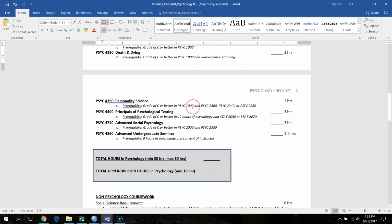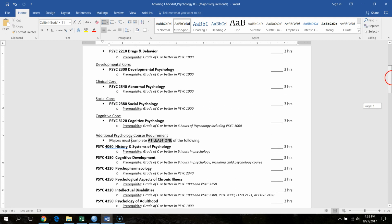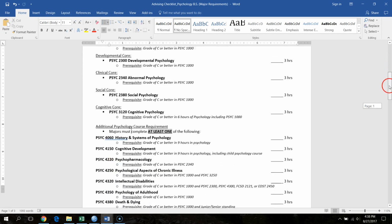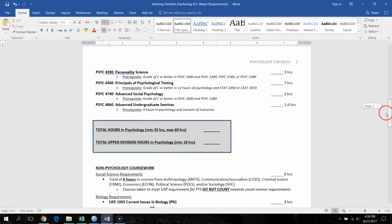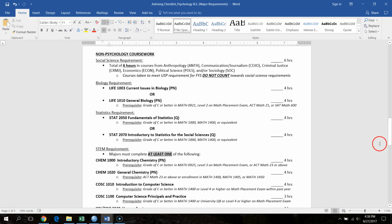Aside from what we've talked about, you can go through and start taking courses to start building up your hours there. Okay, so these are your psychology courses that you'll need, that'll be required for your degree. Pretty easy, pretty straightforward. The only thing that you'll need additionally as far as department requirements are these non-psychology courses. So anybody who gets a degree in psychology is going to need to take a couple of social sciences classes.